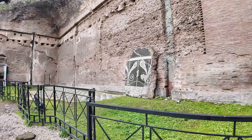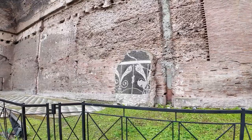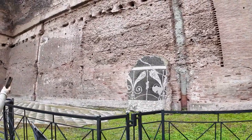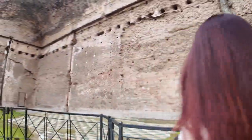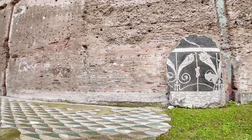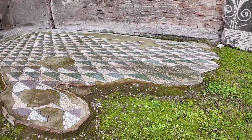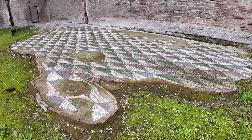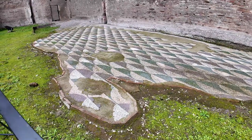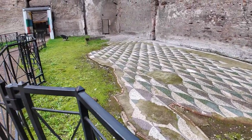The complex covered over 30 acres and included a gymnasium, library, gardens, and multiple bathing areas. The baths were open to the public and served as a social center of the city. People from all walks of life, including citizens, slaves, and foreigners, would come and bathe, relax, and socialize. The baths were also a symbol of Roman power and wealth, with stunning mosaics, columns, and sculptures decorating the grounds.